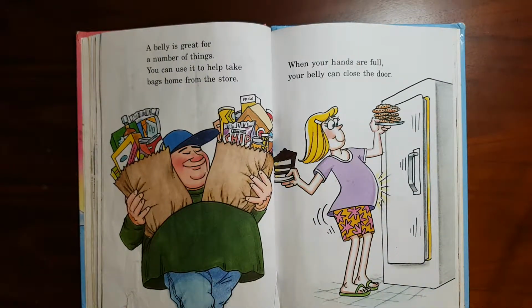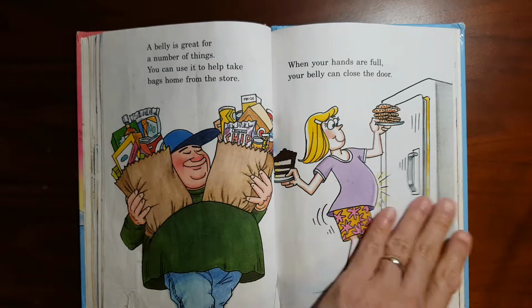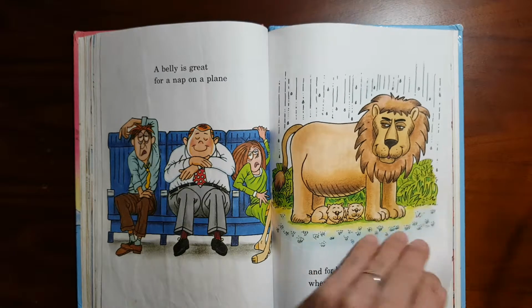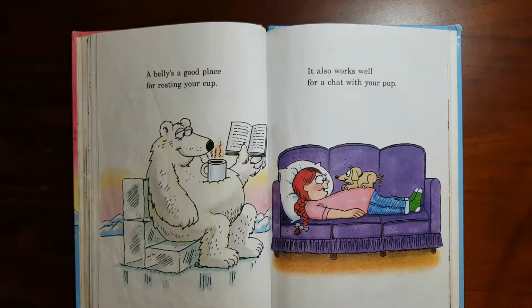A belly is great for a number of things. You can use it to help take bags home from the store. When your hands are full, your belly can close the door. A belly is great for a nap on a plane and for keeping cups dry when it's starting to rain. A belly's a good place for resting your cup. It also works well for a chat with your pup.